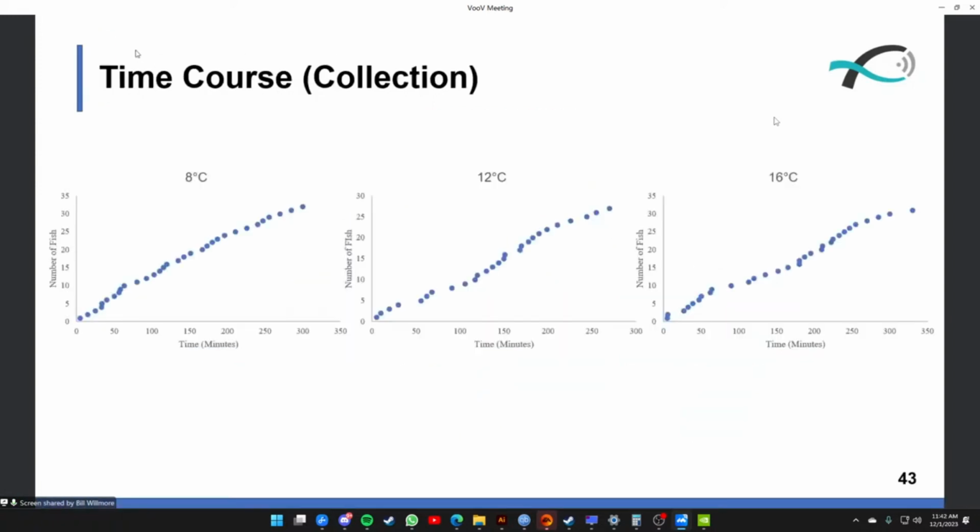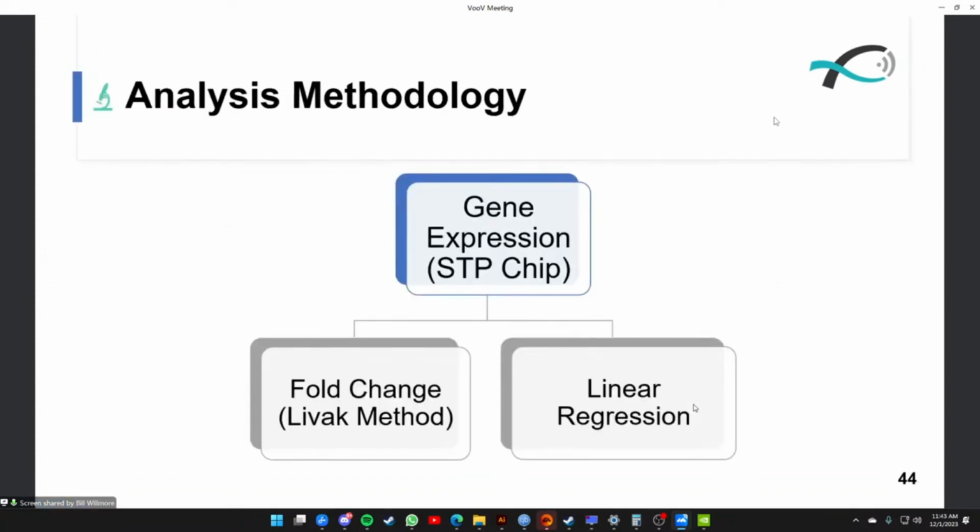So the design, or the graphs, look somewhat like this, where the number of fish that were sampled are shown in the blue dots, and each dot represents a single fish. And this is the time frame. So basically, you have a whole profile over the entire time course of 5 hours between 8 degrees Celsius, 12 degrees Celsius, and 16 degrees Celsius.